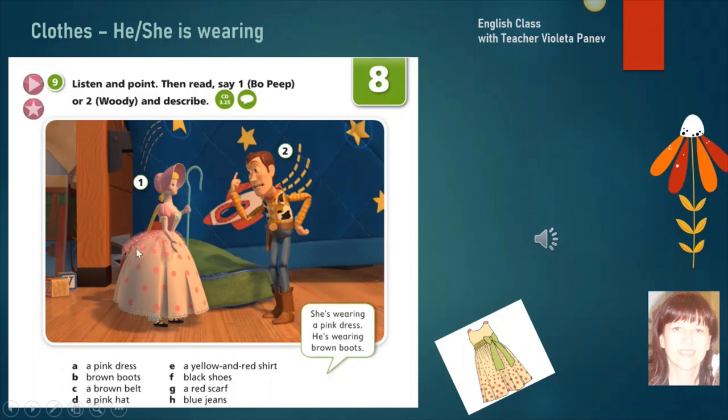And what about her? She's wearing everything pink, pink dress, pink. Oh no, they are black shoes, but she's wearing a pink hat. Let's hear them, and then you can see the sentences down or the items of the clothes down and tell me if it's one or if it's two.